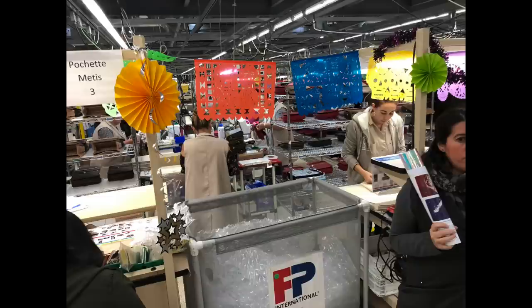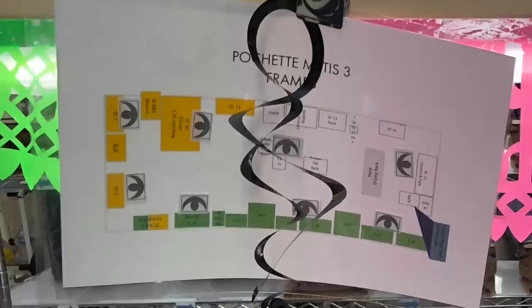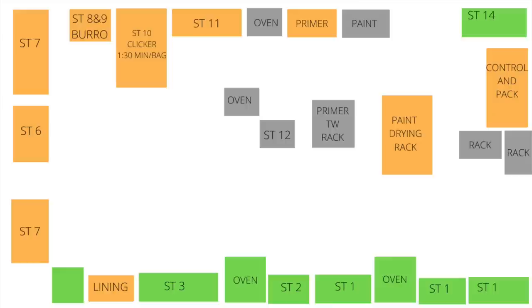Here is the station of the Pochette Metis. It's like a little bay, a rectangle bay where they have several different stations set up. Actually, in this picture, there is a diagram of what the station looks like. So I went ahead and made my own version here in Canva so I can walk you through it too, step by step. There are stations from 1 to 15. And you can see, if I zoomed in as much as I can, what each station was.